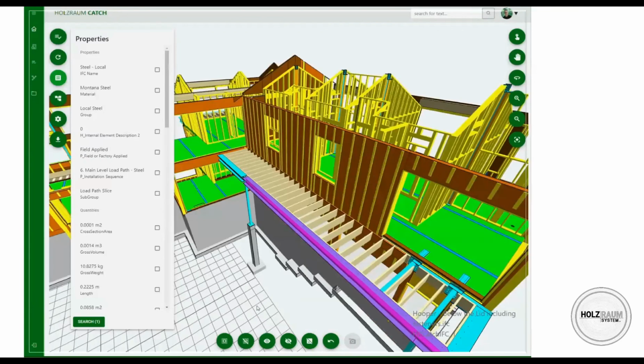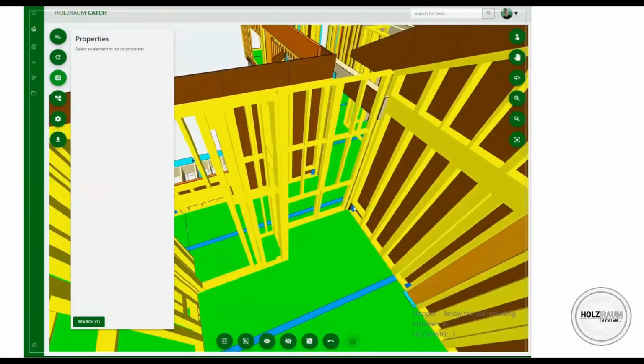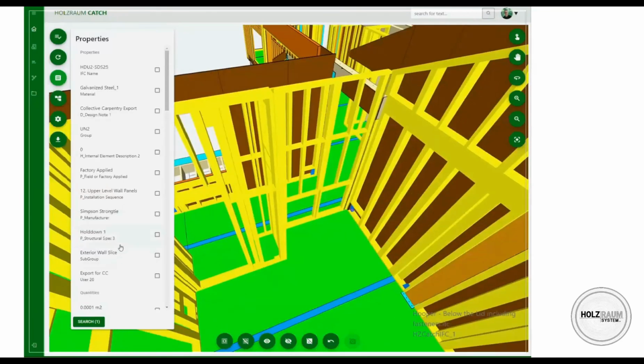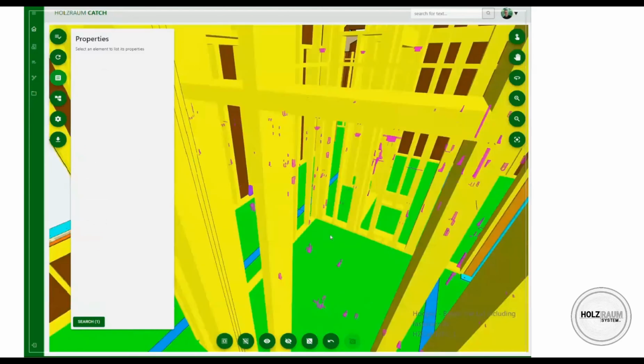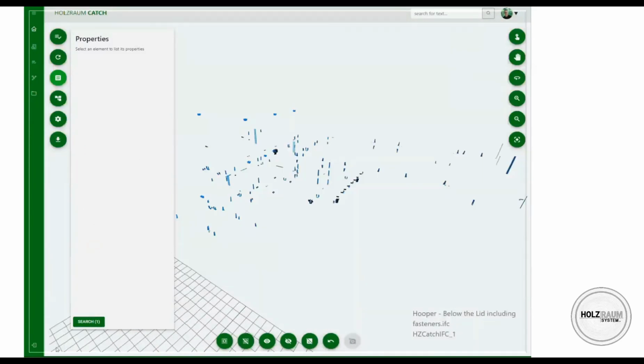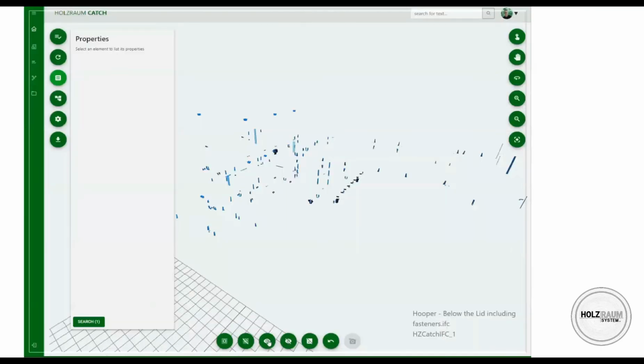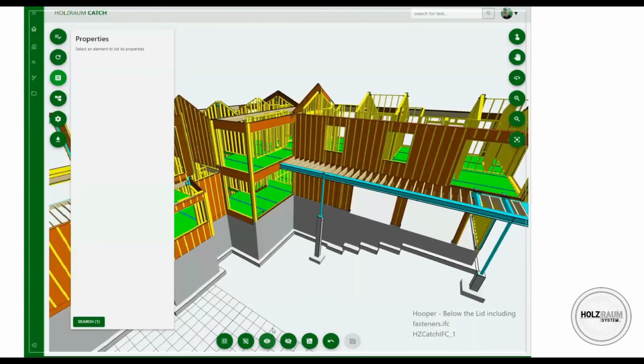So this would be very interesting for a steel manufacturer, for example. In this case, we are actually looking for the fasteners. We select them, and then we isolate them. Now all the data that is attached to what is visible on the screen can get downloaded into a CSV file and incorporated into pricing or ordering, or on-site sequencing.